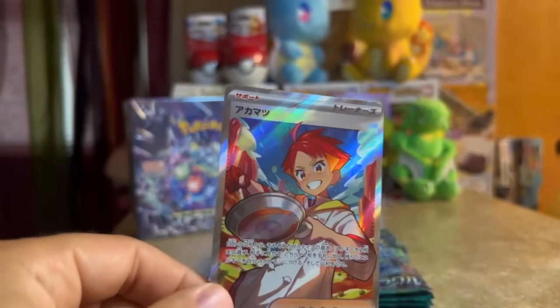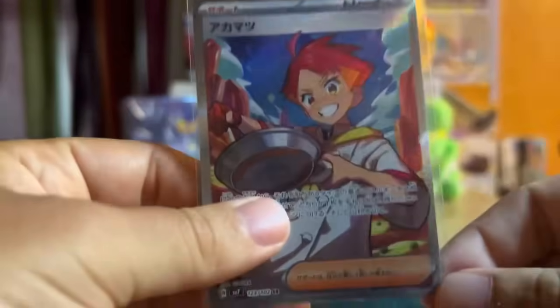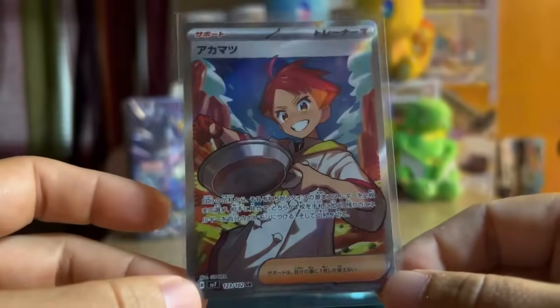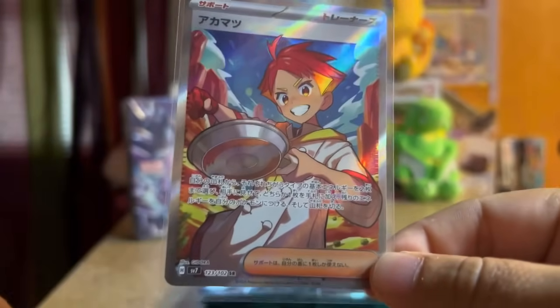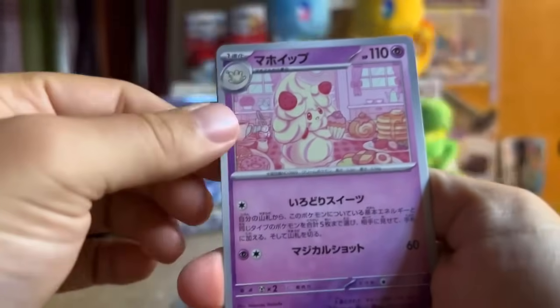Ooh, we got a Crispin. We got a trainer card. We got ourselves a full art. Hey, I will take a trainer card any day of the week. I will take any kind of full art trainer that they want to throw at me. These are my favorite cards to collect. I will take that. That's not a bad pull. Crispin. Fire type of the Blueberry League. That's a good one. I do like his funny name.